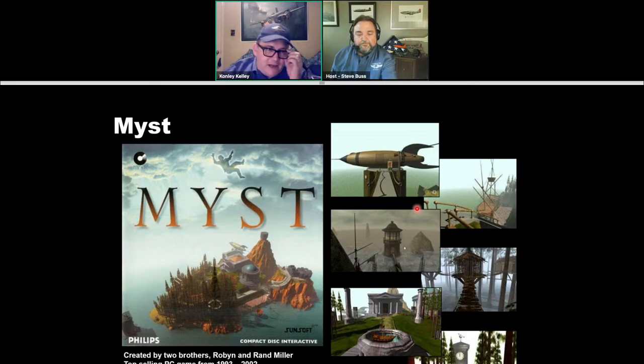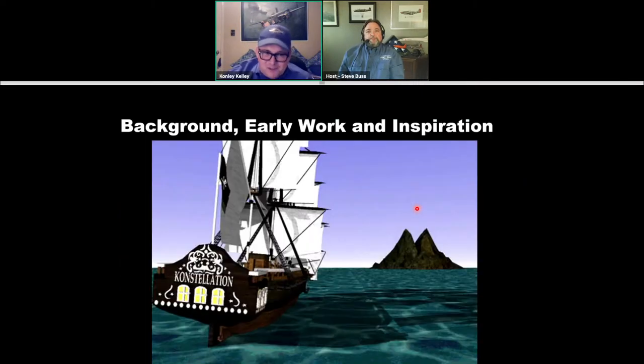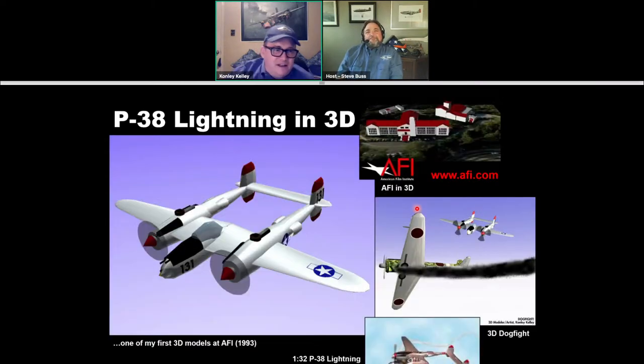So we're going to look at my background and some early work and inspiration, including here my example of my Strata created sailing ship, and it's spelled with a K because I spell Constellation with my name spelled with a K. But here you have one of my first models made way back in 1993. I made a P-38 Lightning, and over here to the right is the film school. I made that in 3D as well, and we used that in some advertising. But the P-38 Lightning, I think, not bad for a first try.